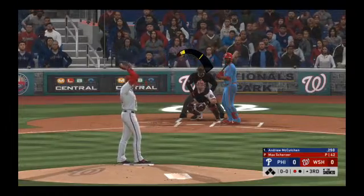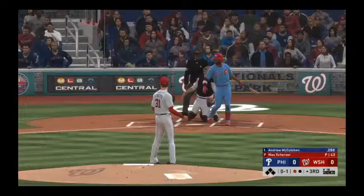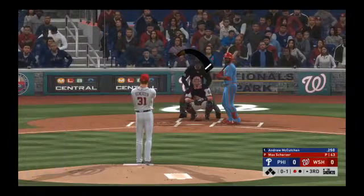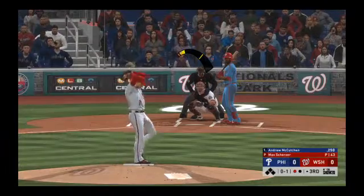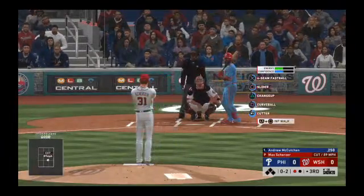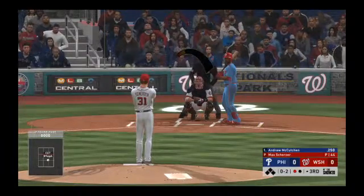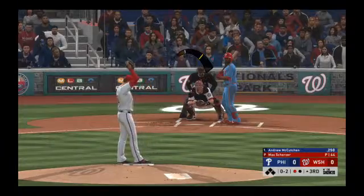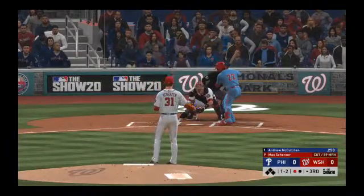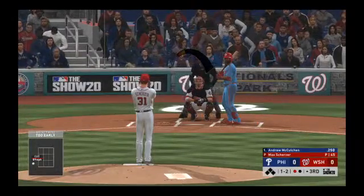Here's the pitch. He's attacking this hitter a lot more aggressively than he did the first time when he faced him and issued a walk. Coming right after him here. The next 0-2 pitch to him misses outside. Third inning, no score to this point.